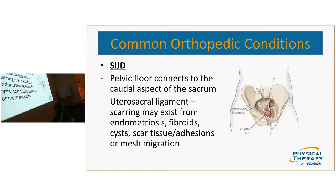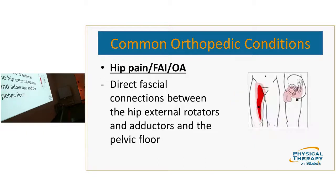We get into some postural techniques in that regard to see if we can help to mobilize that and move that around. And there can be some surgical issues as a result of some gynecological surgeries that can cause some scarring, some adhesions. Sometimes women have mesh in place to help with those prolapsed bladders or prolapsed uteruses, and the mesh can shift around a little bit. So these patients often present with SI joint pain.